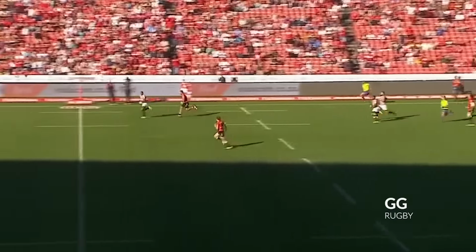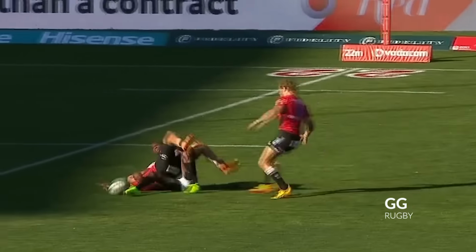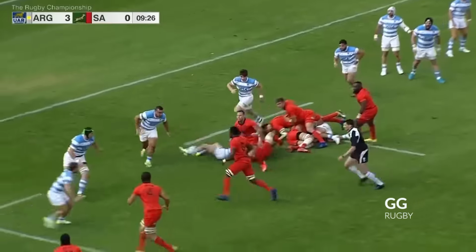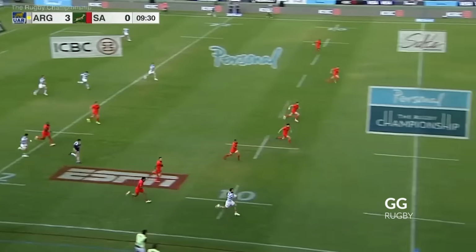Davit Tuisova is over the halfway line. Has he got the legs? No, he hasn't. What defense, Cornal Hendricks. They're over to the blind side. They go. It's intercepted and away go Argentina.